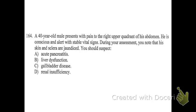We have vocabulary words here. What is sclera? It is the white portion of your eye. Okay? What is jaundice? Yellowed, yes. What organ deals with that? Yes. So the best choice here is definitely B, liver dysfunction. This is straight up a vocabulary question. Even if you don't know what sclera was, jaundice has to do with the liver every time. That's what you should choose.